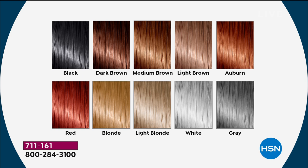Here's the color chart. Black, dark brown, medium, and light. I'm wearing the light brown. Two reds, auburn and true fiery red. Blonde, you see it's more golden. Light blonde is a little more icy blonde. And then we've got the white and then gray hair. If you have that gray salt and pepper color hair, that's what I recommend.